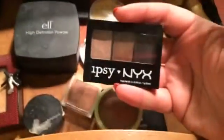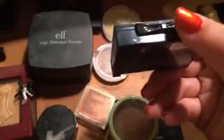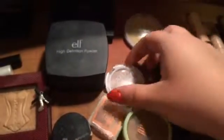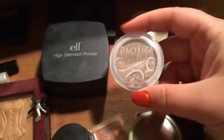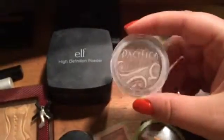After all of that, I've got my Ipsy and NYX eyeshadow palette here that they sent out a couple of months ago, and I've really been enjoying that one. I've got my e.l.f. concealer here. It's only $1. It's really worth your dollar. And I've got a Pacifica eyeshadow, which I really enjoy, and it's in the color Ethereal. I know it came out in Ipsy probably last spring or late winter. Some people either seem to really love it or hate it, and I adore it.